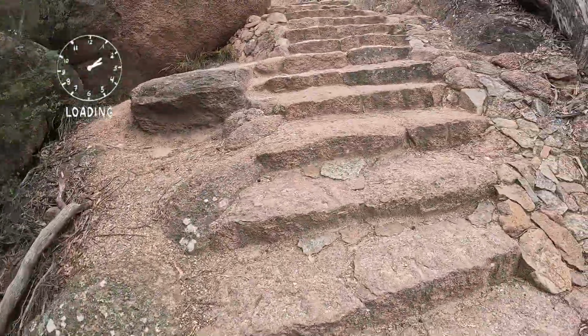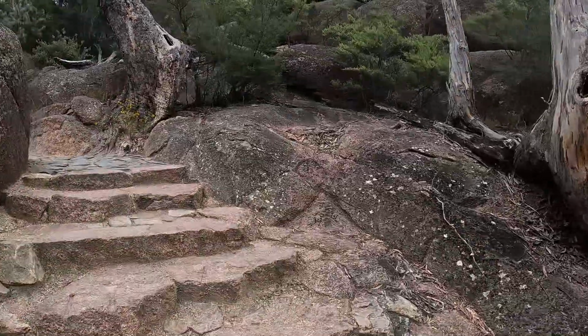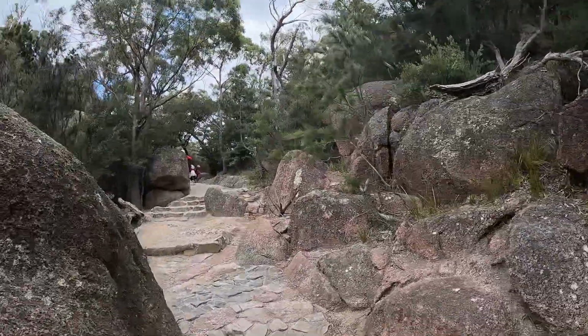These huge boulders in between are amazing. Look at those. I'm just passing.